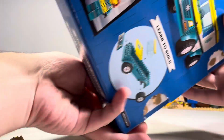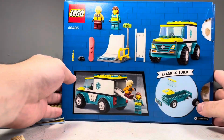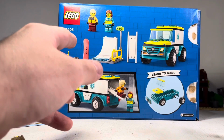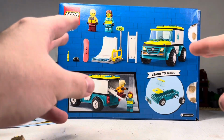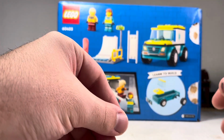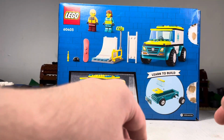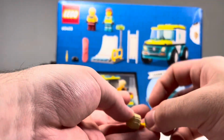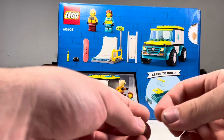On the back, a lot of 4+ boxes are like this, where they show in very stark detail all of the things or structures you get in a very frank way. We have a nice photo. Yeah, go in the ambulance. We'll fix you. Learn to build. Just very simple stuff, clean graphic design.